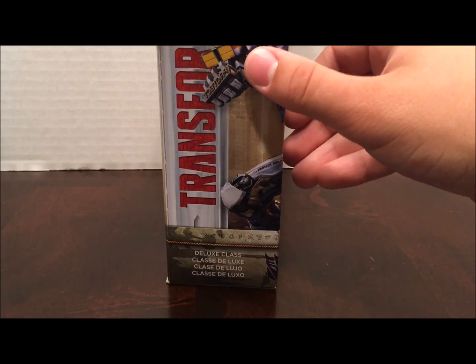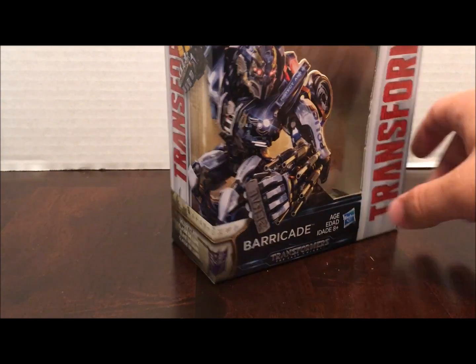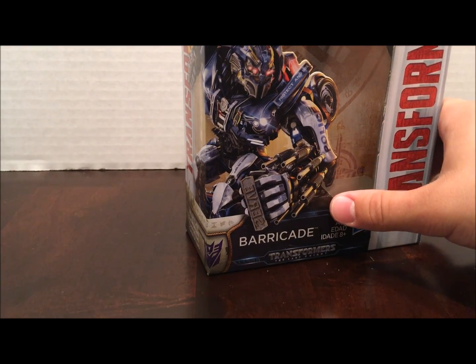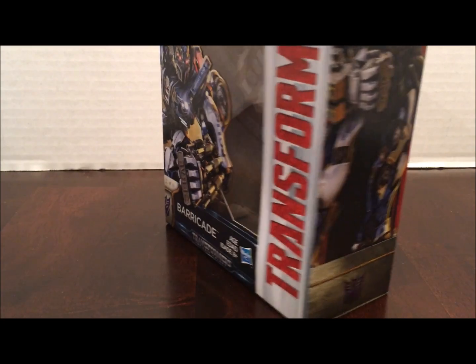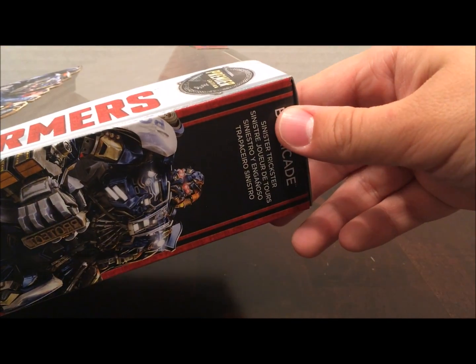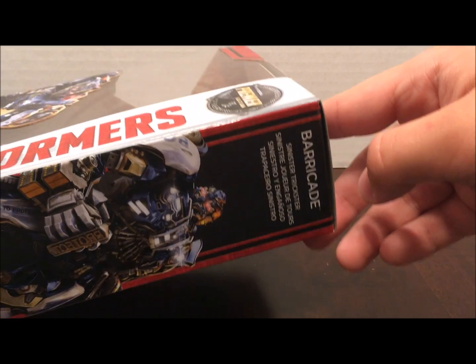I got the taser gun that we saw on, I think it was concept art that Hasbro released for this guy. His nice big 6-barrel cannon, or 8-barrel cannon. New head design. Come around the side. Barricade, Sinister Trickster, so maybe we'll see some new characterization for Barricade.